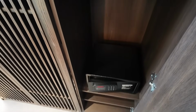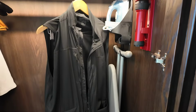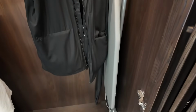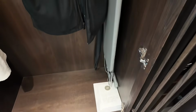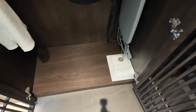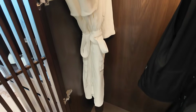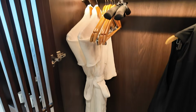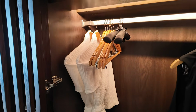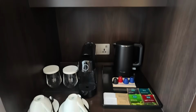Here we got your safe, which is super important, obviously, if you're slow traveling. You got your iron and ironing board, the infamous travel vest, of course, your laundry list if you want to do that, as well as your robes. Plenty of hangers to get your clothes out and not as wrinkled.